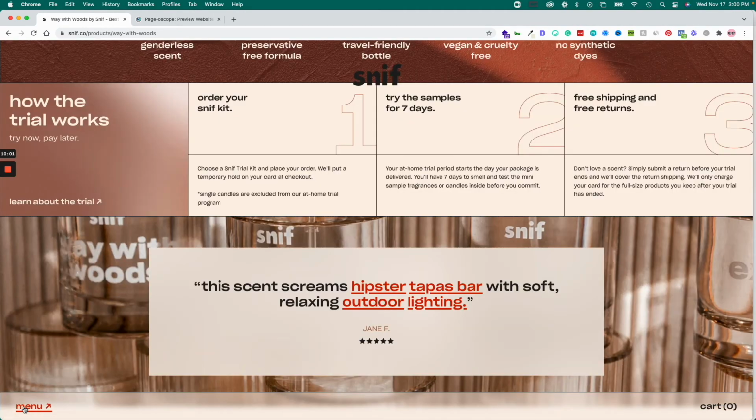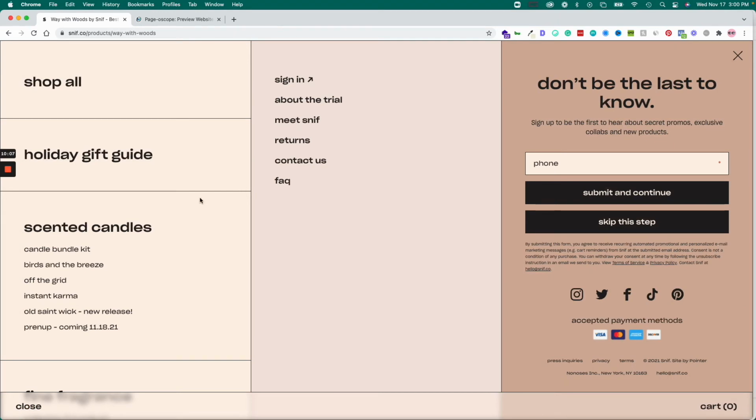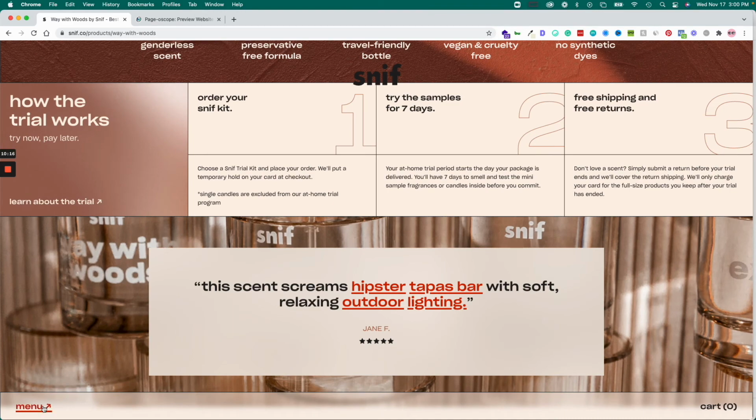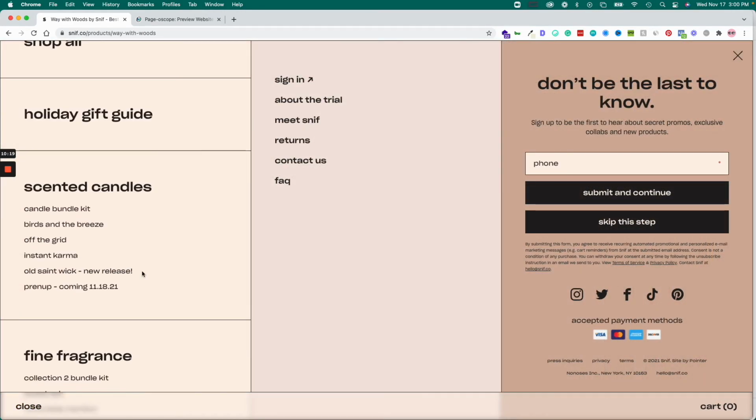Oh, that's so interesting. This menu. I can't get over this menu. It's so interesting. This is just a really cool way to shop. I love that they have this and I love that it takes up a full screen. Like that just looks so badass. Yeah, they do a really good job.